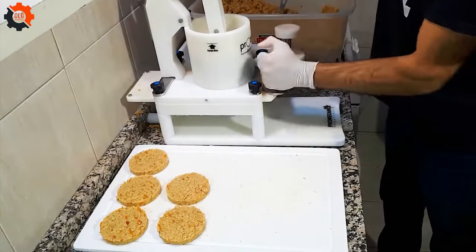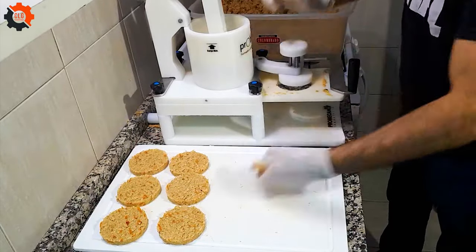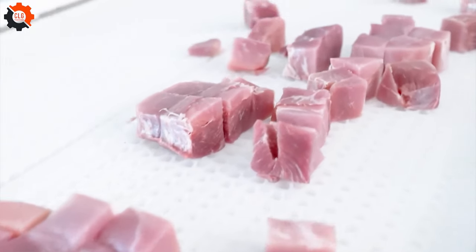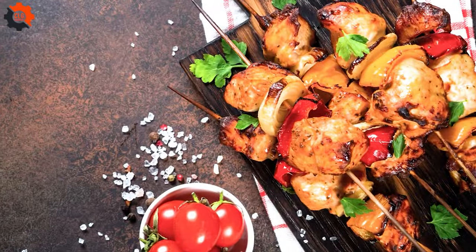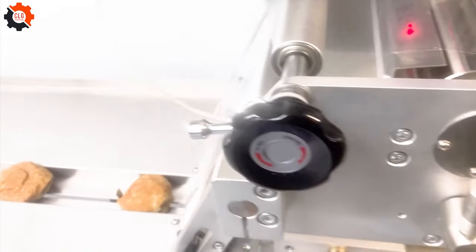Quick, decisive, and very useful in life to talk about this machine. Oh, look at how fascinating that machine works.